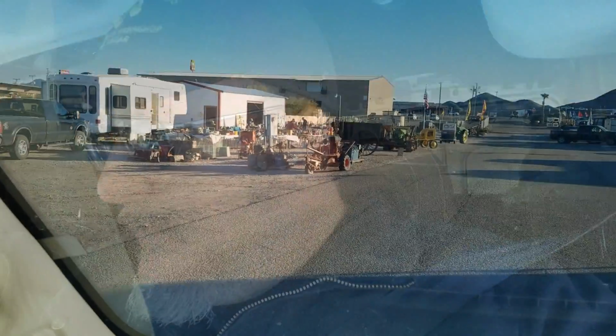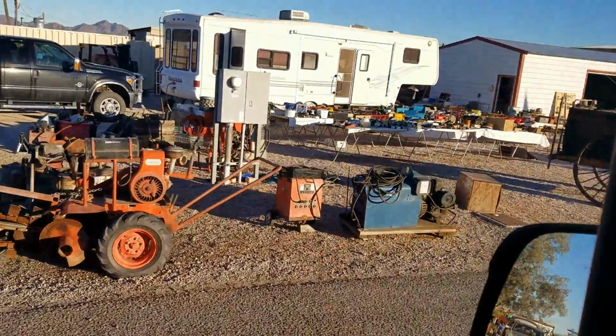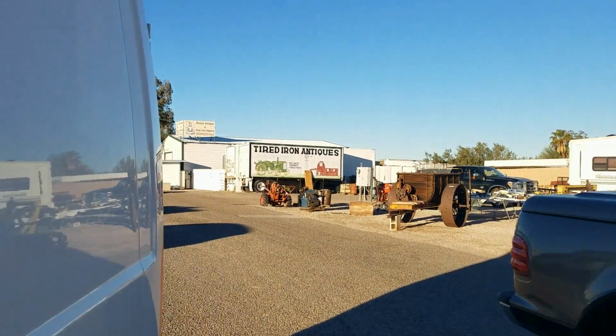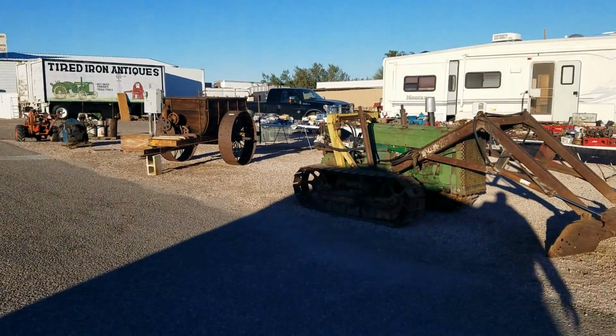A lot of different sales and vendors around Quartzsite. Probably stuff you won't get to see anywhere else. Not all in one place anyway. Find a place to park. Not like there's a lot of people here. So I think this place is called Tired Iron Antiques. Old Doziers.